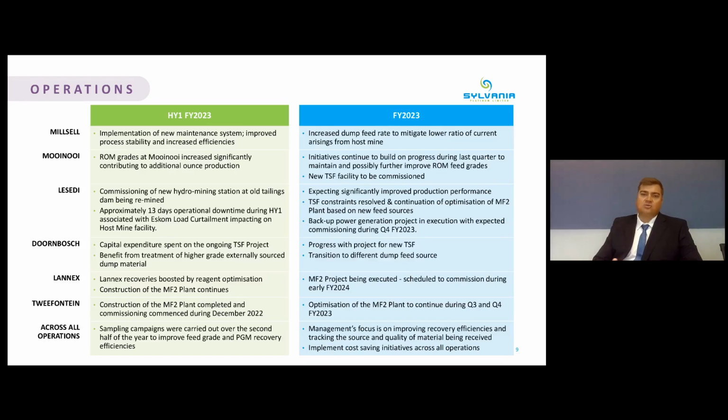Therefore, the mines where most of our plants are situated are not impacted at this stage, but our Lesedi operation is situated at a smelter site and therefore has been affected. And there we are busy, as a mitigating measure, with a project to install a backup power generation unit that can enable us to run while there is load curtailment at the operation.